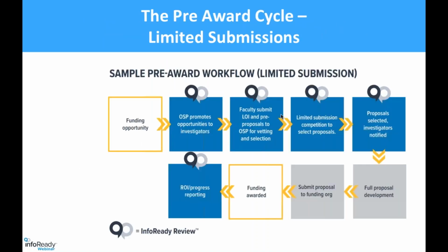In that, we have set up where we play in the pre-award cycle. As you look through this, this is a limited submission example of a workflow. You can see all of the little InfoReady bows that our logo shows you where InfoReady plays and fits into your process. So we integrate really well with Pivot, Cayuse, so you can see that we're not the only player, but this is an area that's had a lot of burdensome manual administrative processes where we can come in and help facilitate that workflow.